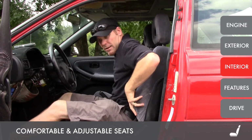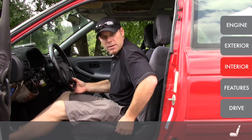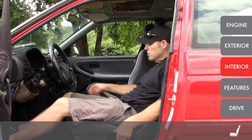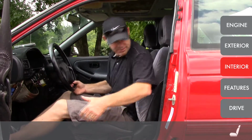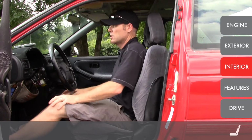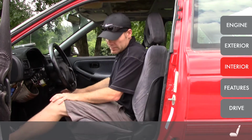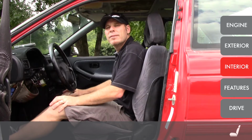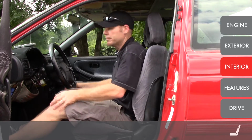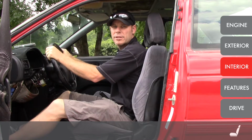Other people like to be a little further back, but this feels good. There's some nice holding zones here. I feel like I'm sitting in a catcher's mitt. And we've got this situation here, which is useful in some way. You've got a more upright posture, which is probably better for you. But anyway, overall, I'd give this about a 7 to 8 out of 10 on driver comfort. Definitely something you want to test drive. Make sure you like it.